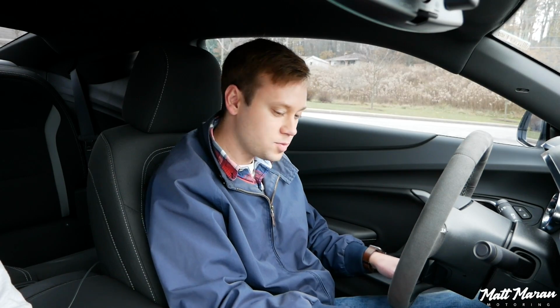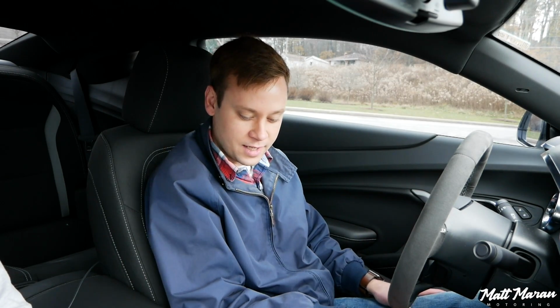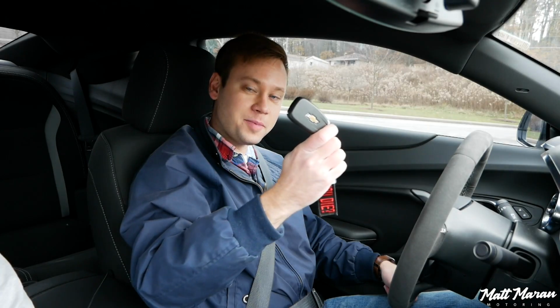But nice, you can get those pieces, so if you do value that kind of stuff, you don't have to go up to a leather fully loaded vehicle in order to get those types of nice touches. And so overall, the Camaro interior is cozy, but I still think it works very well. But let's start up and go for a drive.